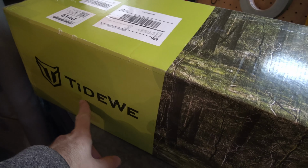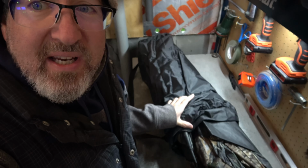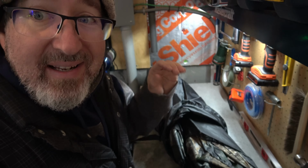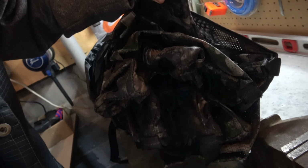So let's just get it out of the box. Tideway is the brand name. It comes in its own carrying case, 18 pounds. It's basically, they say, a two-man tent. It's a pop-up style, so you can see here the legs. Once we take this out of the case, it's just going to pop right open.